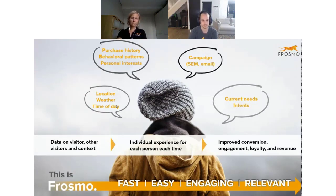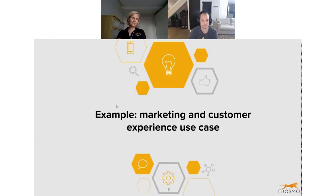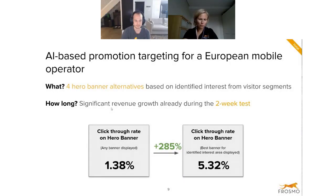So now when we start with the first use case example, you have an idea that we have these different data points. How would you use them for a marketing use case? I don't know if anyone working for a teleoperator is here, but that's a really complex business, because you have your consumer clients, your B2B clients, the business of subscriptions, devices, corporate communications, and you might have one website serving all those audiences. We have quite a few teleoperators as clients.